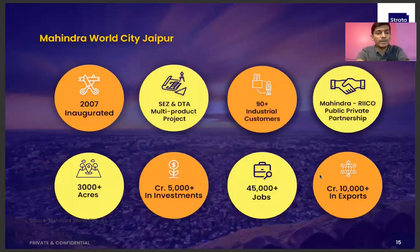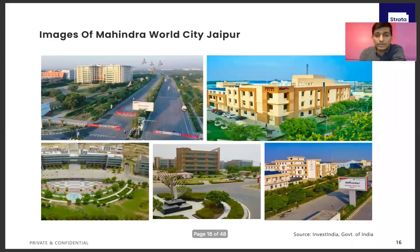Likewise, we are confident that Mahindra World City, Jaipur, is also going to be a growth story as you move forward. It was inaugurated in 2007, but I think it caught on from 2013 onwards when they got a large client called JCB, which set up its manufacturing facility over there. It has created close to 45,000 jobs already. 90 factories exist in this large industrial park, and more than 5,000 crore of investment has been made. It's a 74-26 partnership between Mahindra and RICO, 74% owned by Mahindra and 26% owned by RICO as we speak right now. Just images of Mahindra World City as it exists right now.